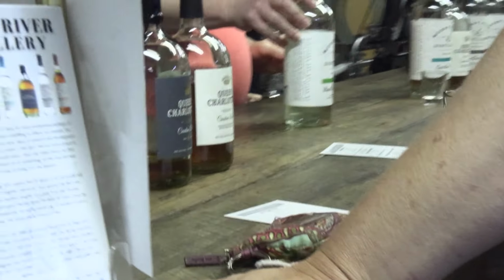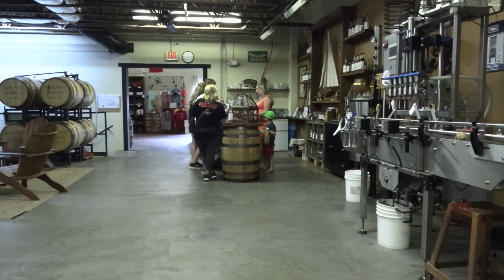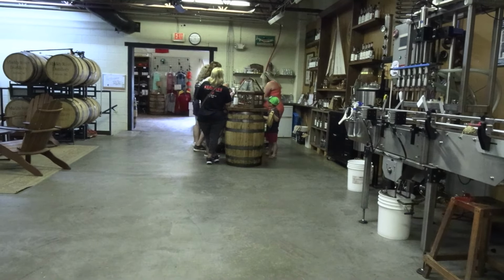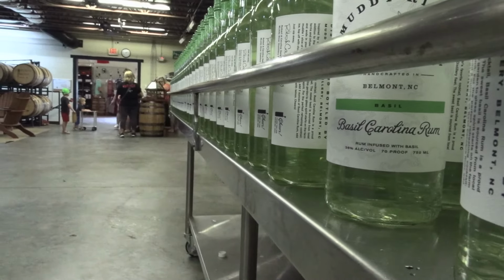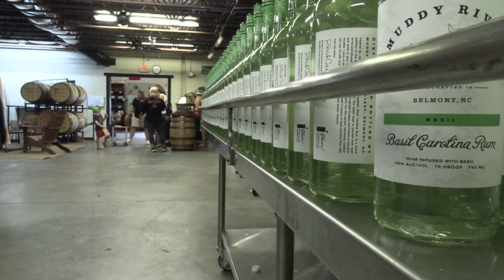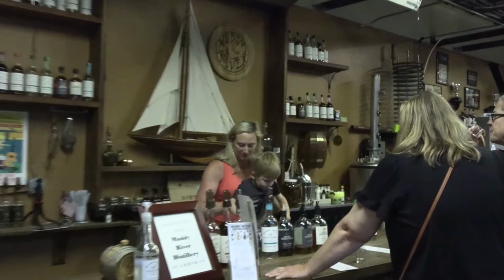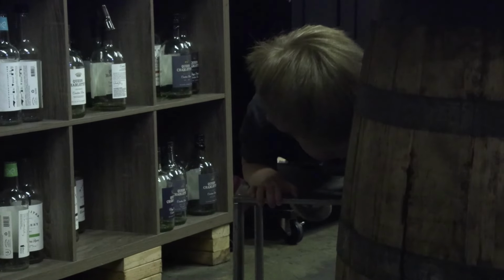Next, we're doing the basil rum. So we just add fresh basil leaves and soak them in the high proof rum for a month. And you came up with that idea? My husband Robbie. We used to do basil mojitos, but the basil goes bad so quickly, we just decided to throw the leaves in the rum. You can just pop in club soda and a splash of lemon and you have a basil mojito. I will drink that just on rocks. Just straight. Yes.